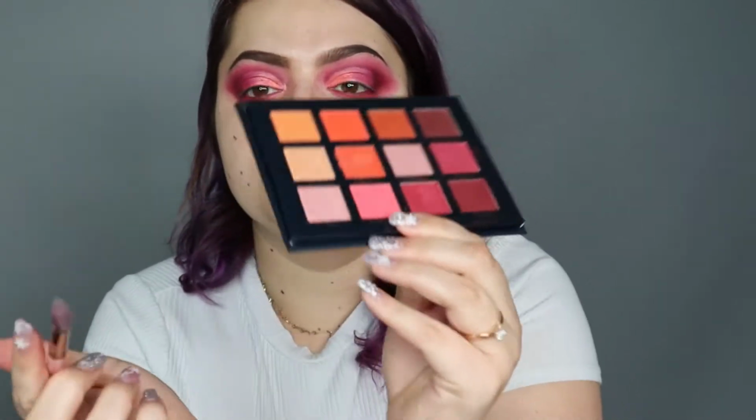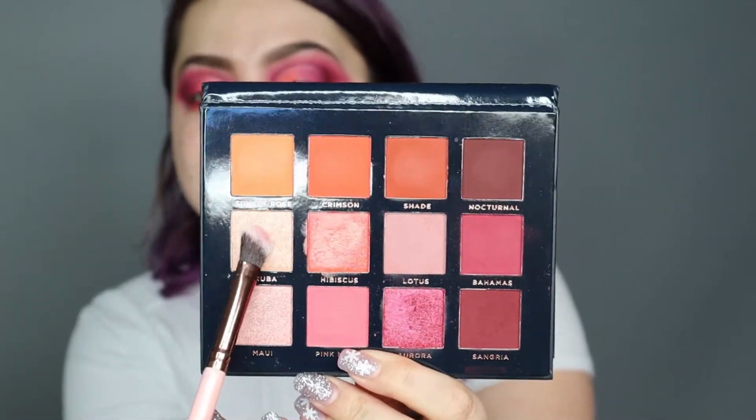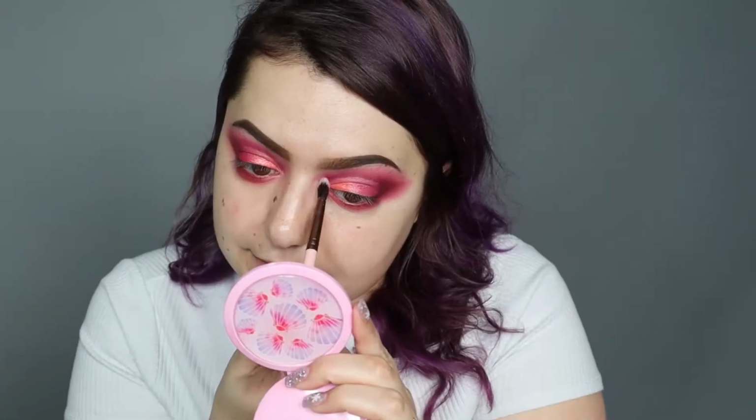And then for the inner corner highlight, let's see, I guess I might as well just do it now. So we'll go into this Aurora shade. No, it's Aruba, sorry. Go into Aruba, and from Aruba, just take a bunch of it, pop it in the inner corner.